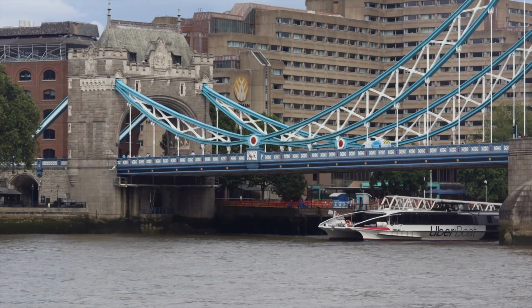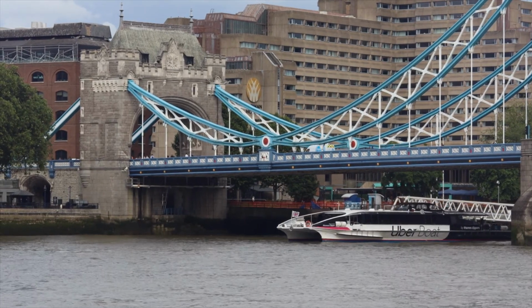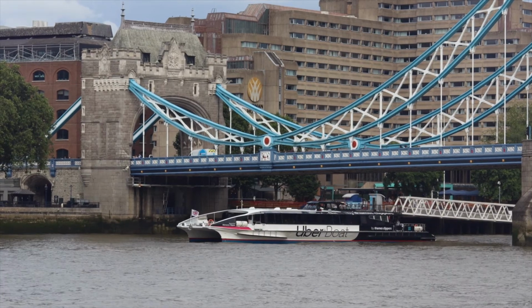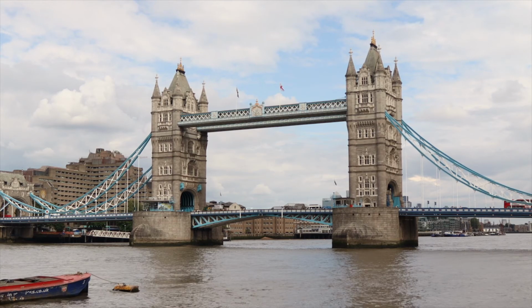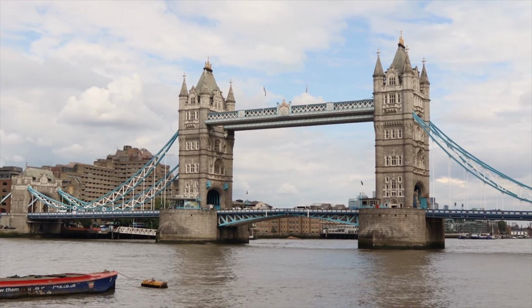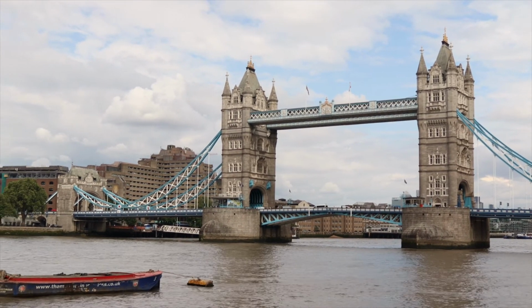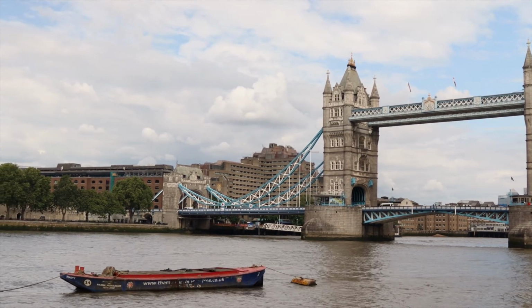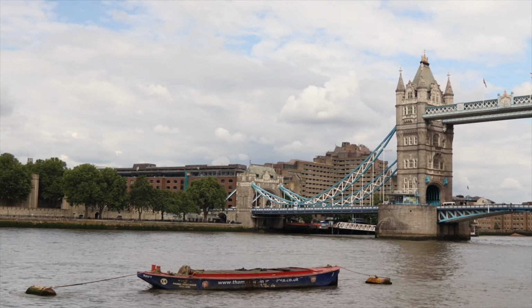And a little bit about the bridge. So it did take 8 years to construct, and it was a suspension design. So what that means is it has the ability to lift its roads and allow for water traffic, marine traffic to pass through. So this has been a lifesaver for London, as when it was created, London was getting more and more busy, and we just couldn't afford to have everyone waiting so long to get to the other side.